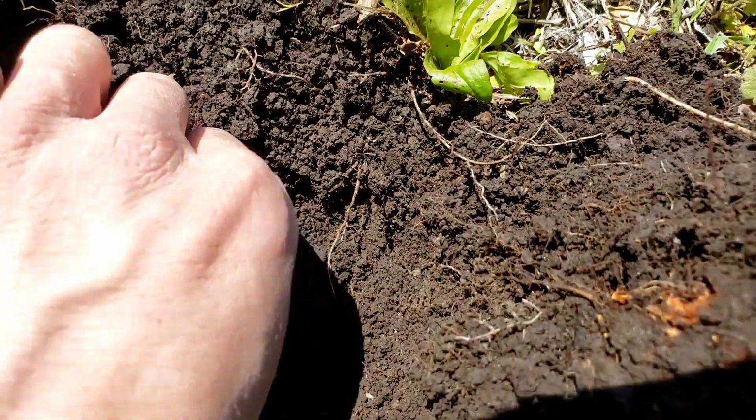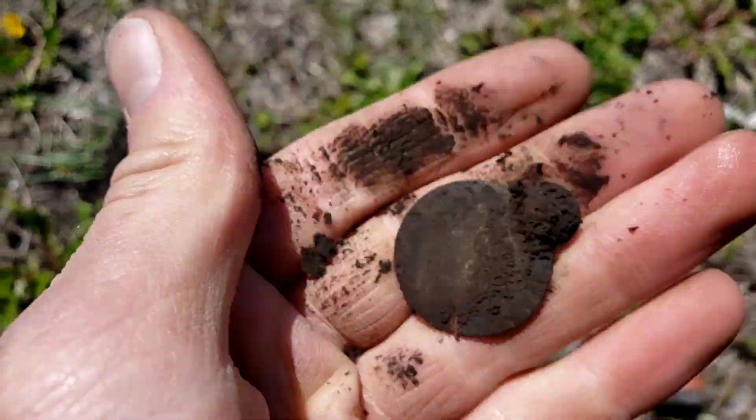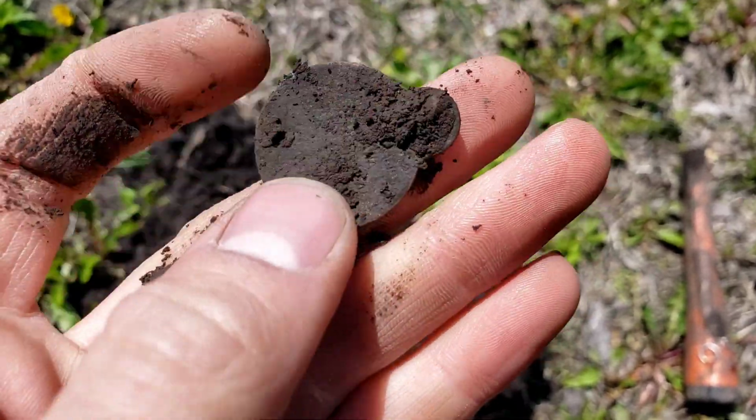So I just popped up that there. It appears to be some sort of tag. Maybe a dog tax tag of some sort. Hopefully an older one.